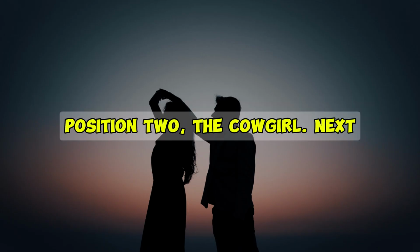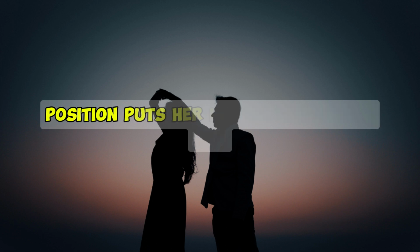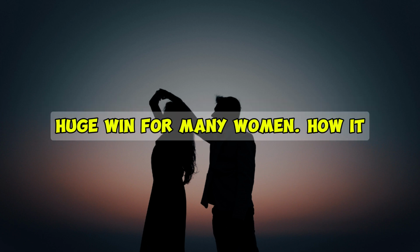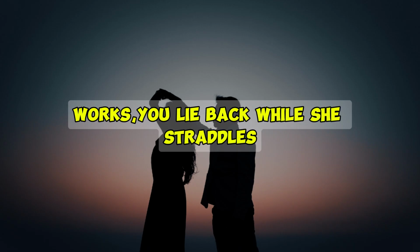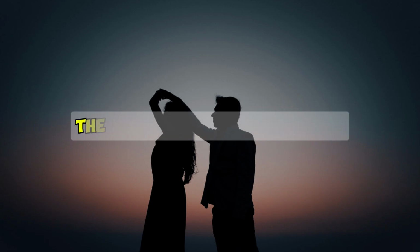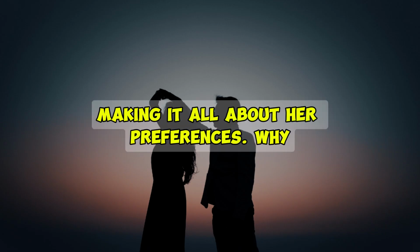Position 2, the cowgirl. Next up, we have the classic cowgirl. This position puts her in control, which is a huge win for many women. How it works? You lie back while she straddles you, facing forward. She controls the pace, rhythm, and depth, making it all about her preferences.